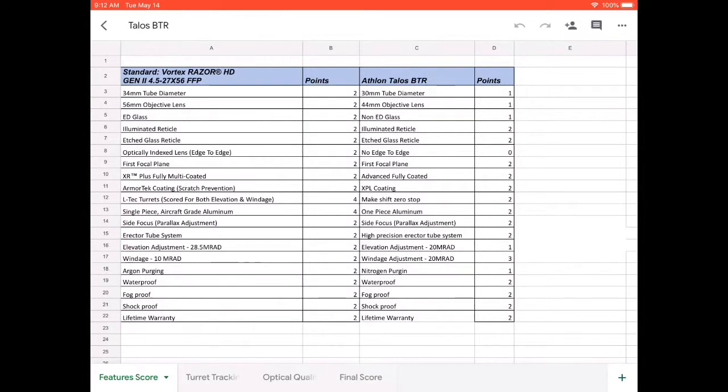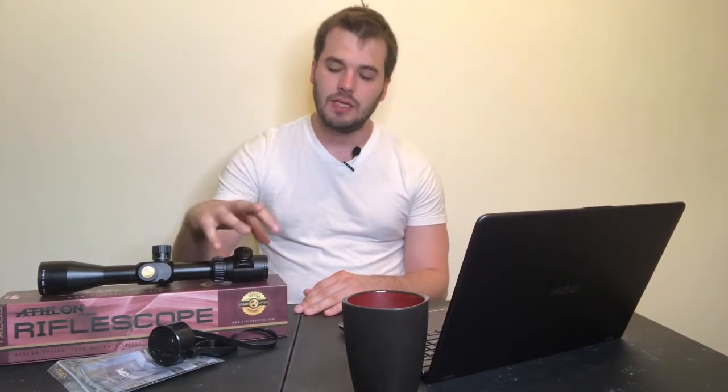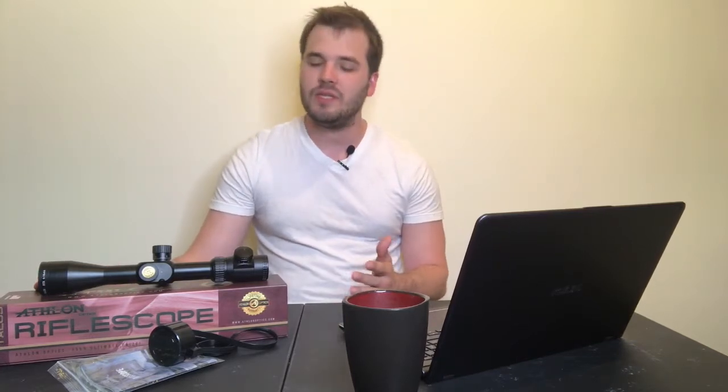The Vortex Razor HD has 28.5 mil of total elevation adjustment. The Talos BTR has 20. That being said, it has 20 mil of windage adjustment, whereas the Vortex Razor HD has 10. So I gave it an extra point on the windage adjustment and subtracted a point on the elevation adjustment, and they balance themselves out. Last but not least, the last thing it is lacking compared to the Vortex Razor HD is that it's nitrogen purged instead of argon purged. With argon purging, the molecules tend to be bigger and take up more space, and it provides a much more effective seal to keep this waterproof, shockproof, and fog-proof too. That being said, this nitrogen purging is still pretty high quality, so it's not like we want to give it 0 out of 2 points. It's just not as good as argon purging.